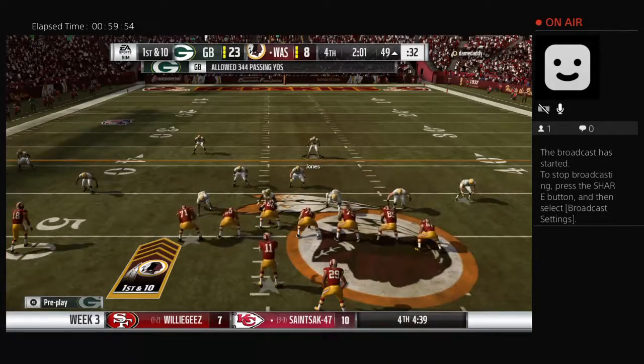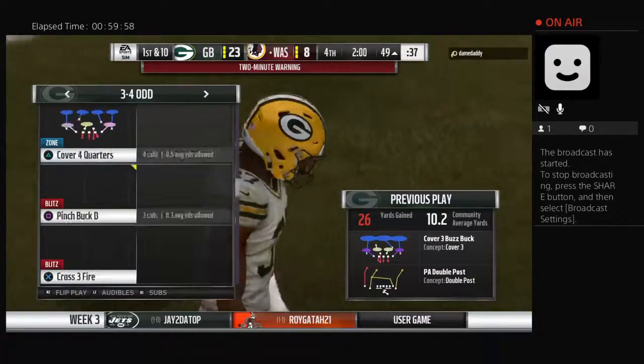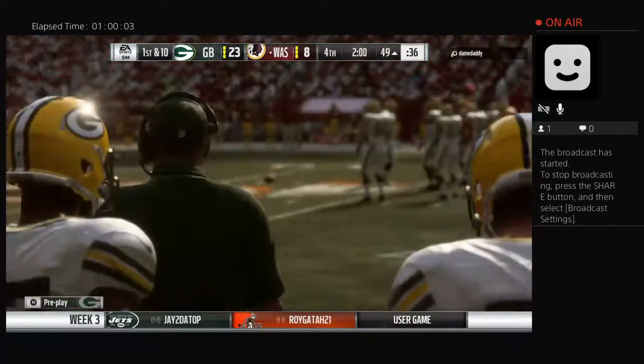A good pickup there, 26 yards. Time for a break. We'll come back to wrap this one up after this.